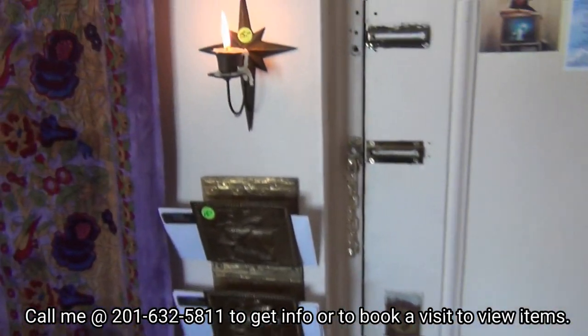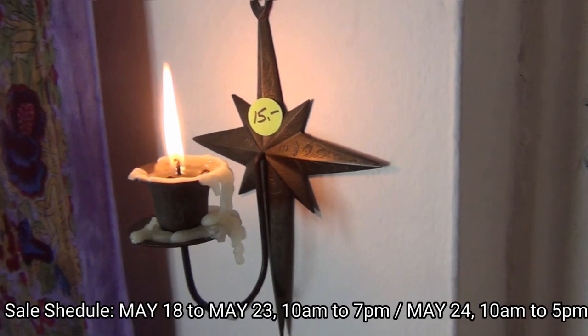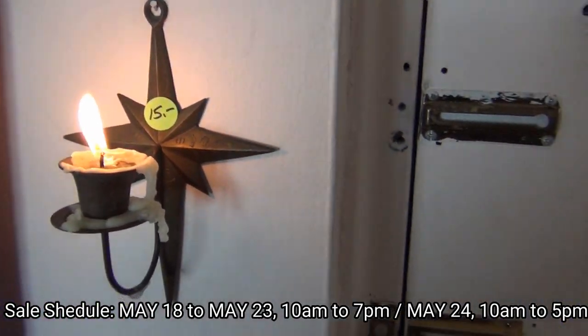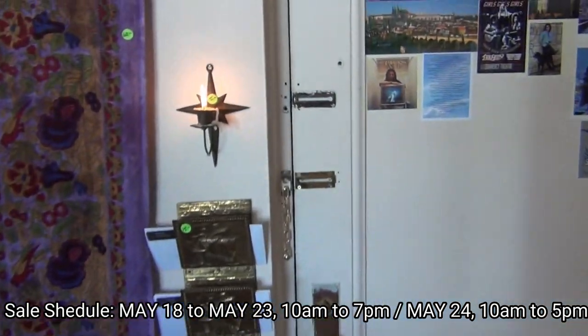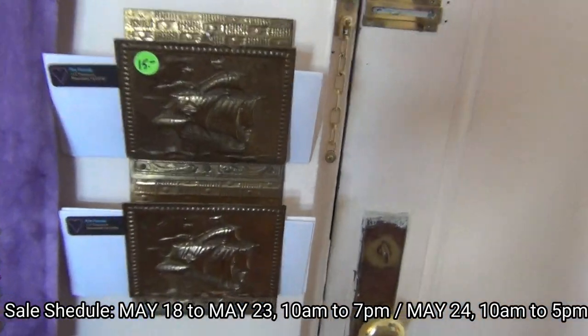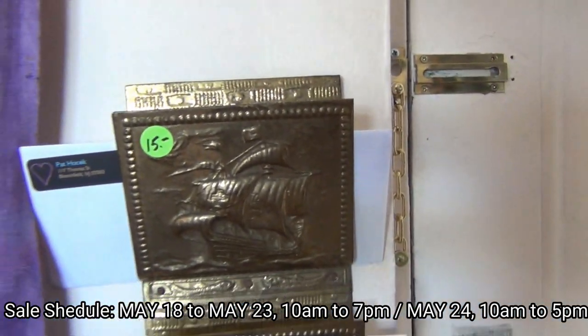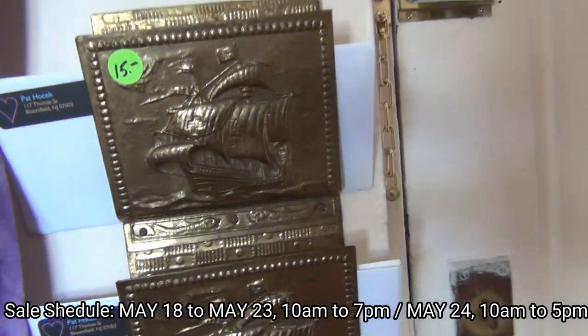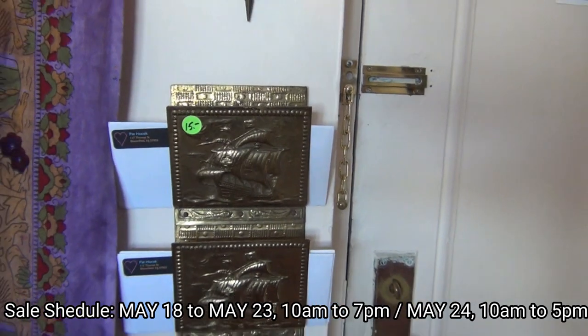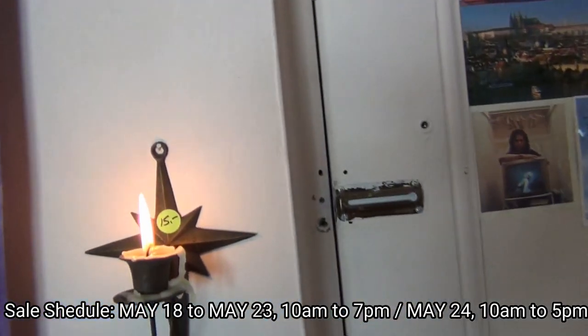And here is a candle holder, which accents this area nicely. And then for display, I just threw on this letter holder, his and hers, I guess, because there's two. They have some ships on it, and it's kind of a brass plated finish. And I think this one's actually brass, maybe.